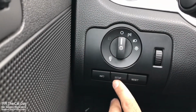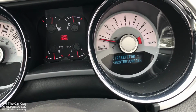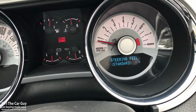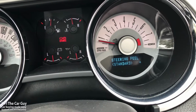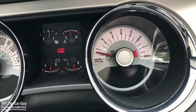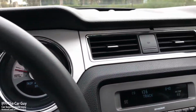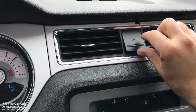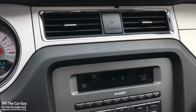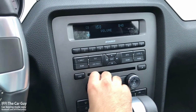Toggle between different settings through these buttons. For example, you can reset the system. This shows you the oil life and you can change the steering feel between standard, sports and normal. A 12-volt power outlet. It has this 500-watt shaker audio system with CD player, radio, along with iPod and auxiliary connectivity.